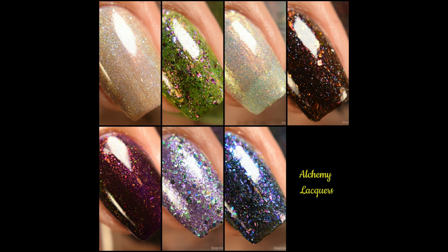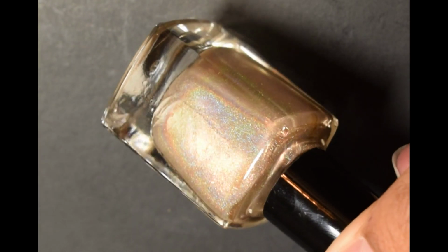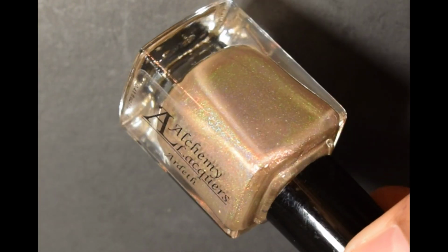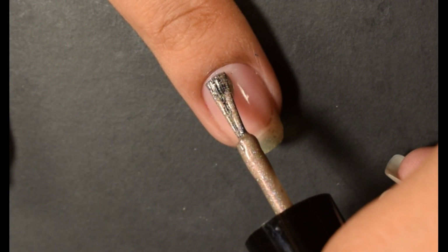What's up, nail geeks? Today I have Alchemy Lacquer's 5th anniversary limited edition polish, as well as her newest collection, the Creature Feature collection. This is based off of some of our favorite old horror movies, which is perfect for this month. First up is Ardith.